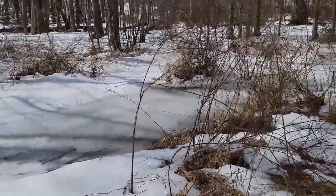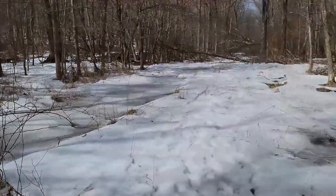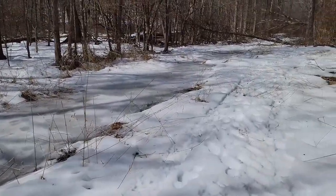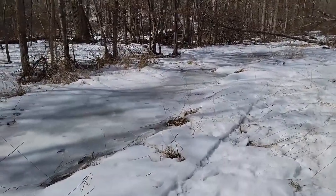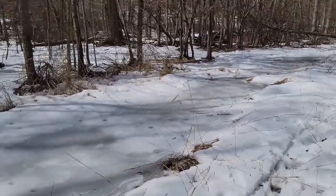And so with that said, this site is actually not a well-known site, so I will not be giving out the location of this area, because unfortunately there are too many people that would come out to a spot like this and collect the salamanders for profit. So that's definitely something that I want to avoid, to protect the animals that gather here.